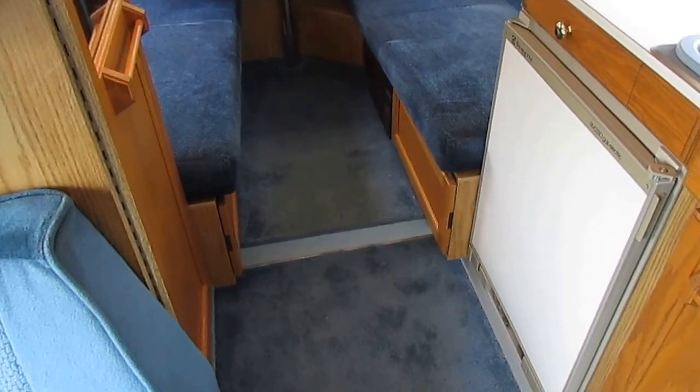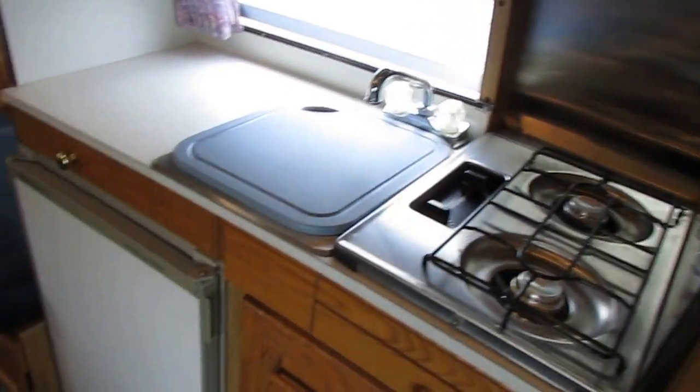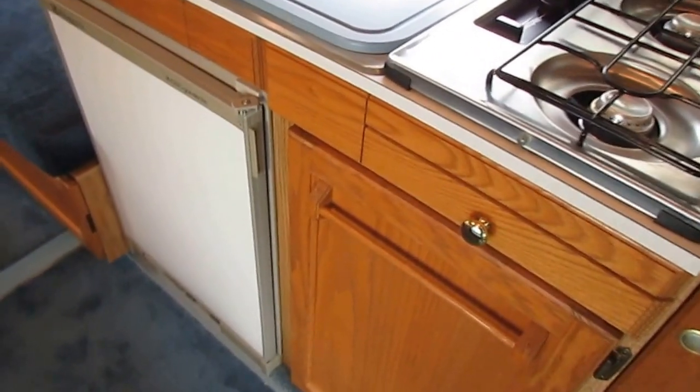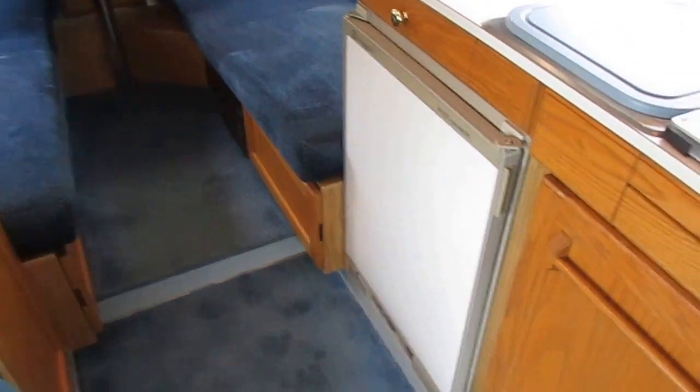We check the running, the driving. We check the appliances. We check the refrigerator on gas and electric. We run that for about 24 hours. Check the microwave. We check your stovetop. We check your water heater. We check all your sinks, your faucet, your toilet, your shower. We check all your cabinets, all your drawers, all your lights, all your plug-in receptacles. We'll make sure all that works.